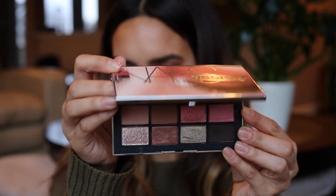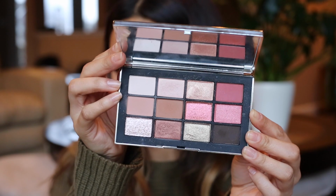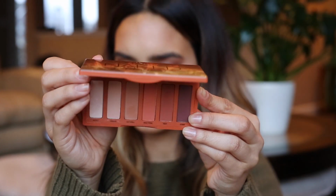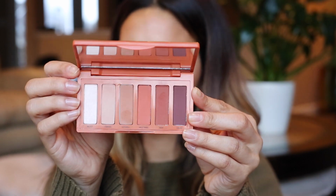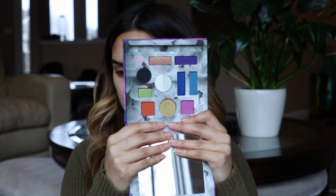So we actually have 3 new eyeshadow palettes that I wanted to share with you guys today. We have the NARS Wanted palette. It's absolutely gorgeous. I have used this one a couple times. I really love that. We have the Naked Petite Heat, which again I have used once or twice. Really pretty. You can see the shadows I've dug into there.